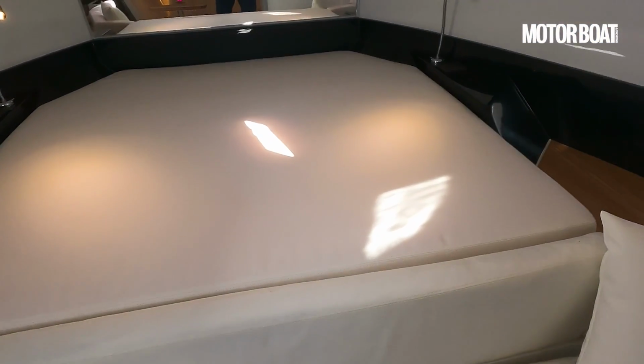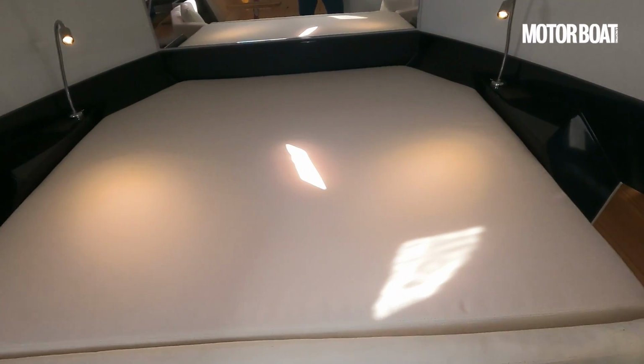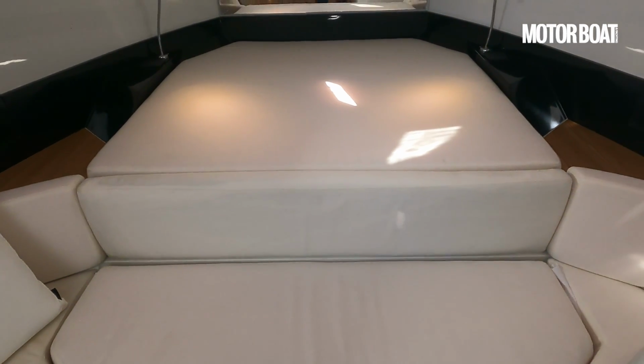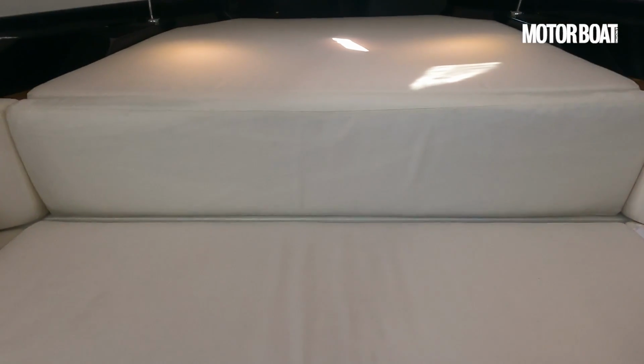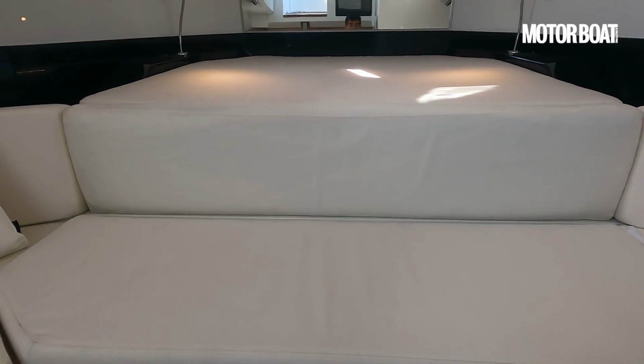And if we move forward, you see what appears to be a really tiny permanent double, and you think, well, what is the point in that? And it's a perfectly good question. It's a question I asked them. I thought perhaps it was just a fairly mean space for you to stow your kids when you're up top having some fun.